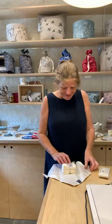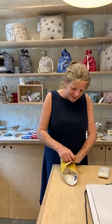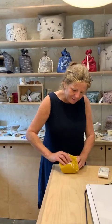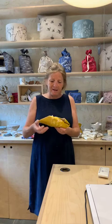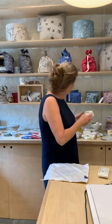You pop your sandwich in, you wrap it up, and then you seal with the Velcro, and you've got a nice little package to take on your picnic with you or your walk. Saves taking a clunky old sandwich box, which you always have to carry back empty, don't you? So these are great. They will go in the washing machine. They're $12.99. That's not my sandwich.